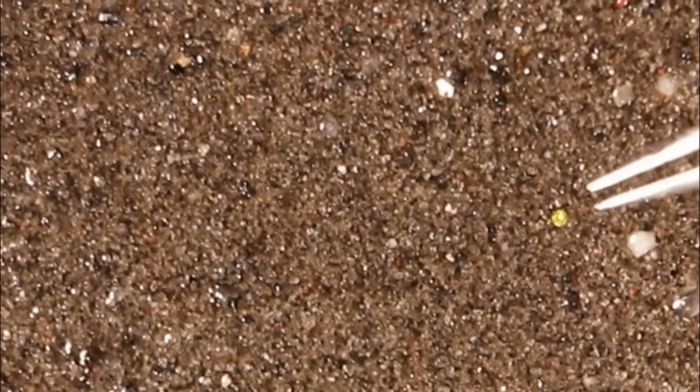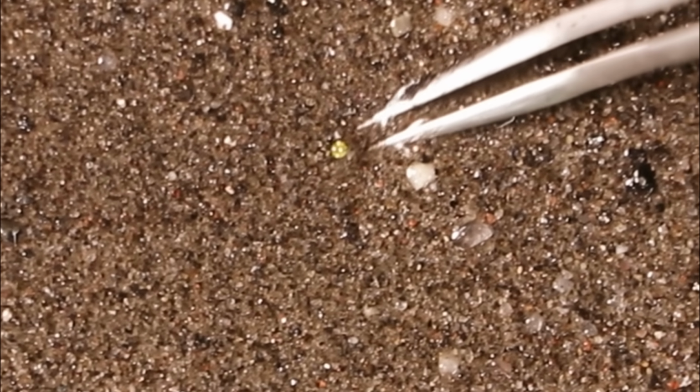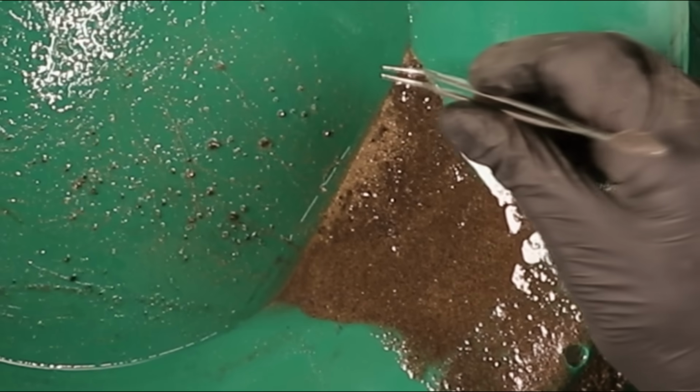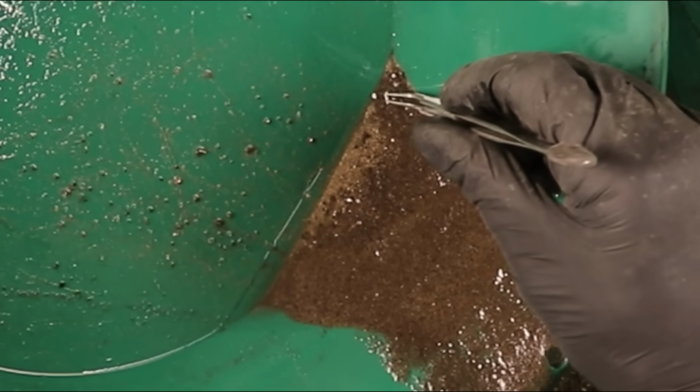This is the first time I've seen one of these. Hopefully it's gonna show up on camera. Right there's a little tiny, like yellowish green gemstone, right at the tip of the tweezers there. Let's see if I can get it. Yeah, I got it. It's like a greenish yellow diamond, possibly. Cool. And I think I see a big diamond right there. Yep.